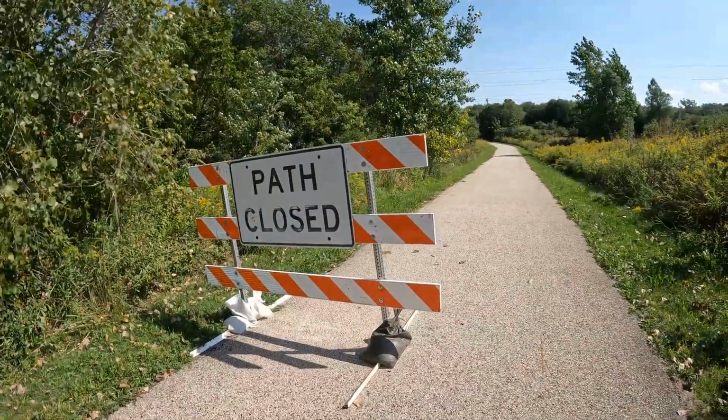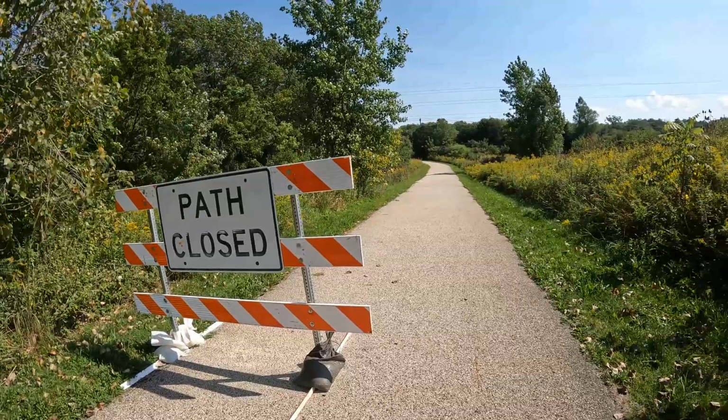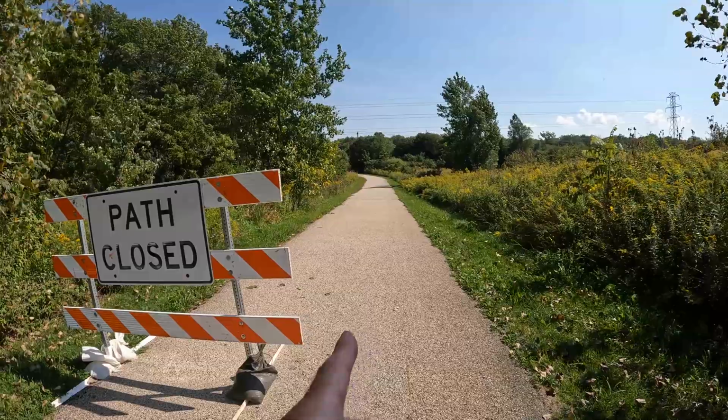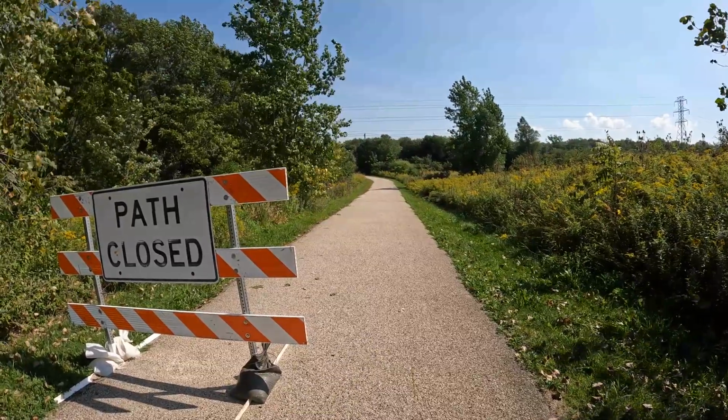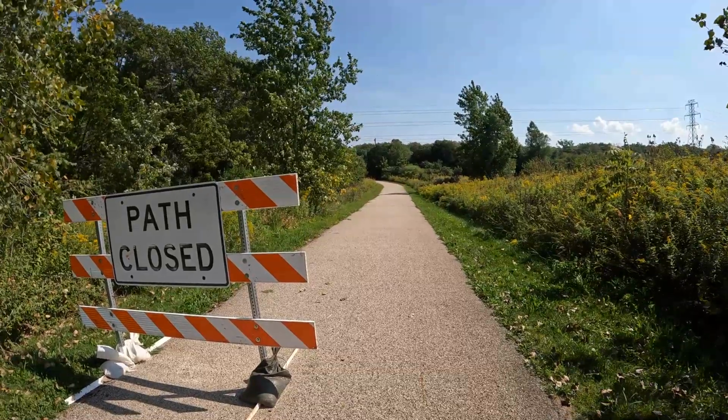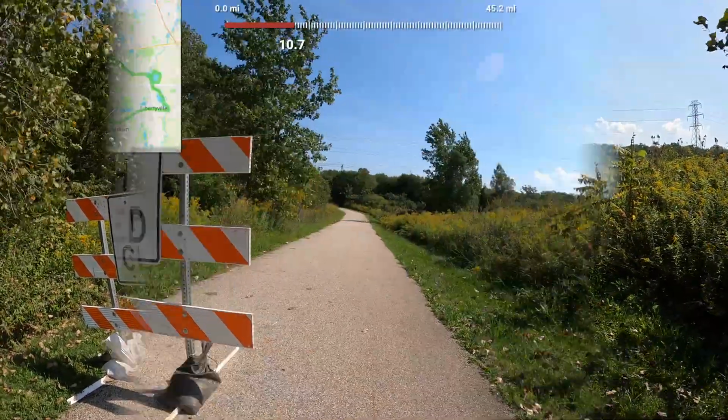Okay, so we hit a path closed sign. I believe it's in the same location it was the last time I was on this trail, or the last couple times actually. So I'm going to continue going down here. I'm hoping that it's in better shape than it was the last time I was here. I can't imagine it would get any worse. So let's check it out.